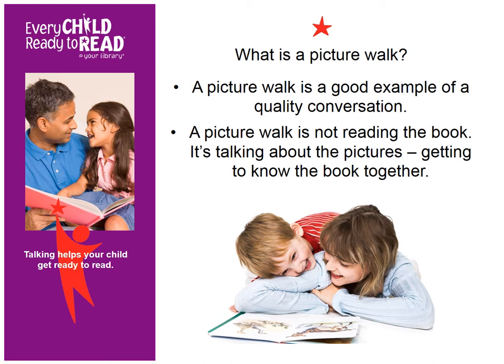What's a picture walk? A picture walk is a good example of a quality conversation. A picture walk isn't reading the book. It's talking about the pictures, getting to know the book together. Have a conversation with your child around a book before you read it. Remember to speak in the language that is most comfortable to you, even if the book is in English.